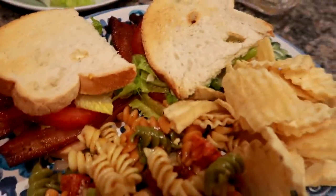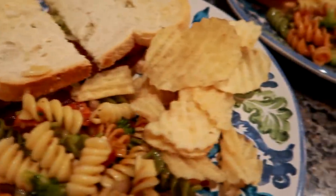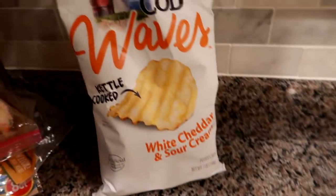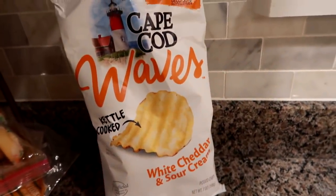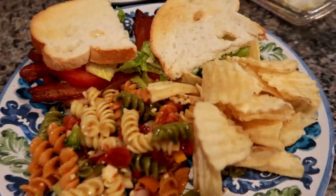Alright guys, we have our dinner plated up, some nice BLTs with some of the pasta salad I made earlier, and it looks really good, and some of the chips. We did some Cape Cod white cheddar and sour cream kettle cooked chips, and again, really light and easy dinner tonight, and we will see you tomorrow.